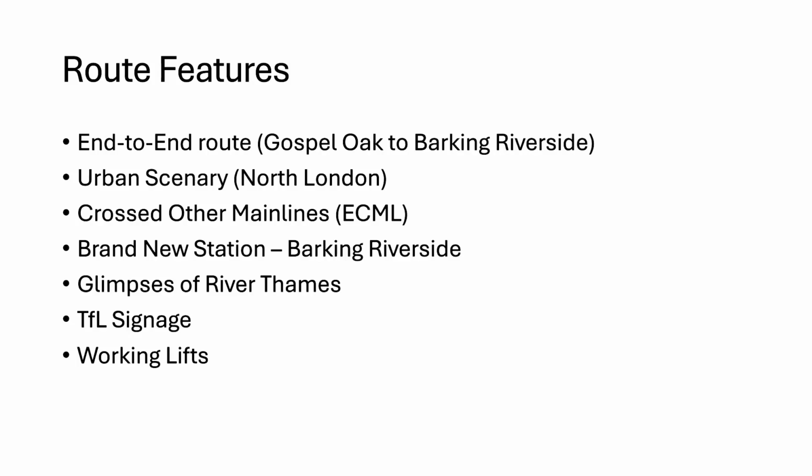It crosses over and under different main lines, obviously the key one being the East Coast Main Line. I'm not too sure which other main lines it crosses. I've not researched that far into it, but I'm sure you'll all know what main lines go across this route. We've got a relatively brand new station in Barking Riverside, which I think only opened in 2022. I did spot some glimpses of the River Thames, so depending on how far the draw distance is, we might see some nice shots of the River Thames.